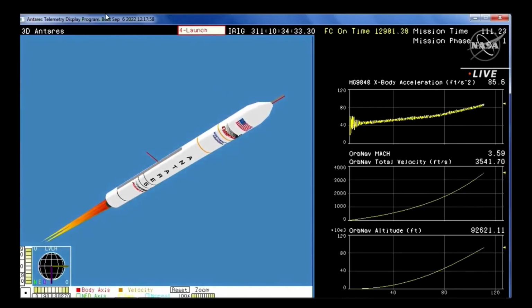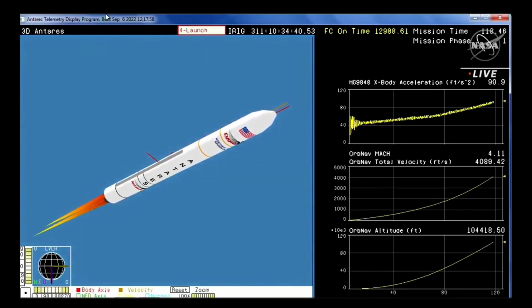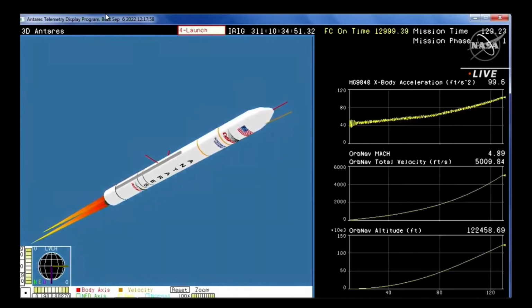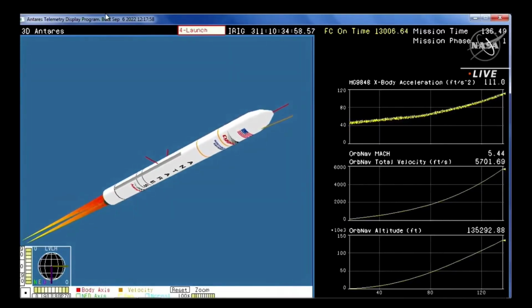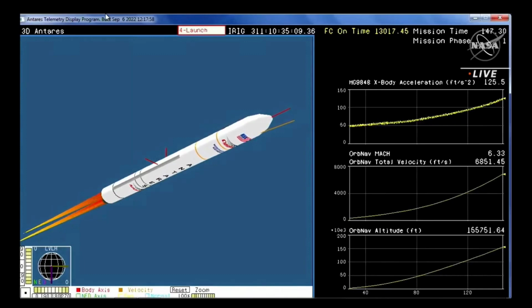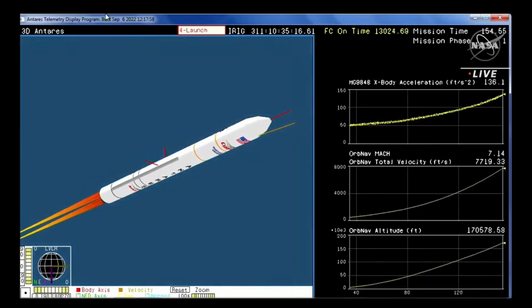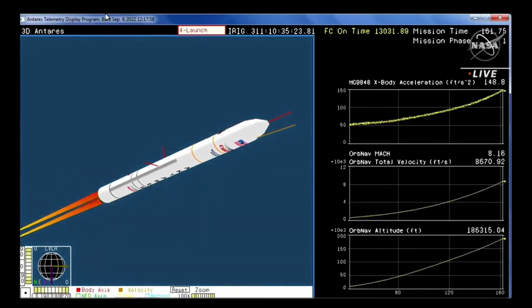Approximately 100 seconds to MECO. Passing through 100,000 feet. Power remains nominal. Now at the 2-minute mark, everything is going as planned. You're hearing the Wallops Range Control Center reporting a good flight of the Antares rocket. Vehicle attitude remains nominal. Nominal attitude. Core pressurization valves continue to function nominally.